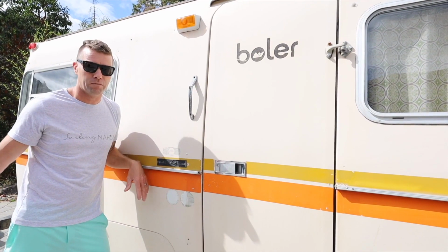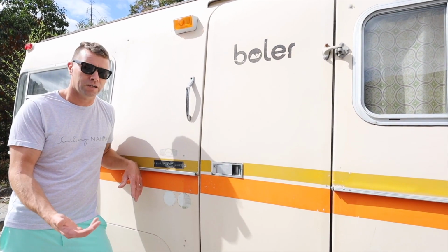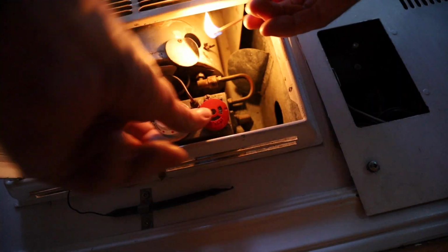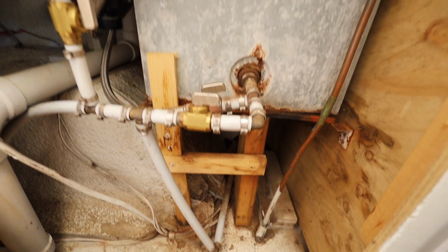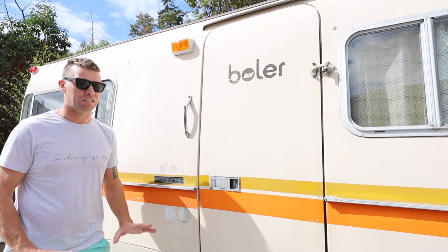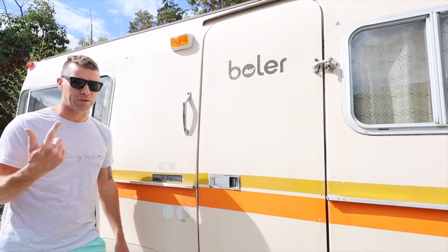The only thing that rots out from these trailers is the frame underneath and the plywood underneath. Our trailer has had that replaced, but everything on the outside and everything on the inside, including the heater, the fridge, the stove and the water heater, are all original. We'll go inside in a second. We haven't actually used this trailer in over a year. It's a bit of a disaster, but let's have a quick look around the outside first.